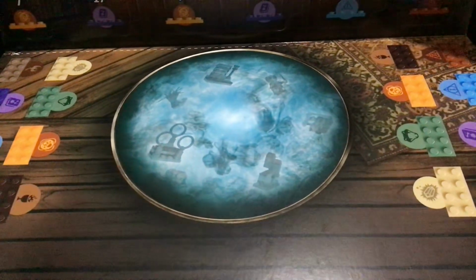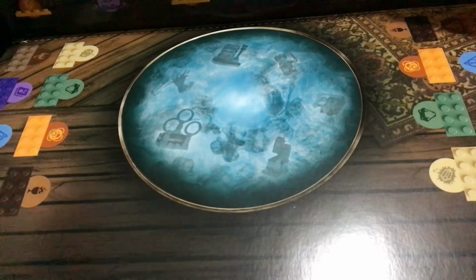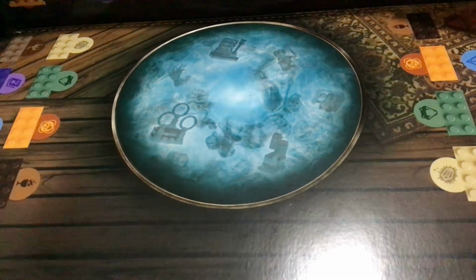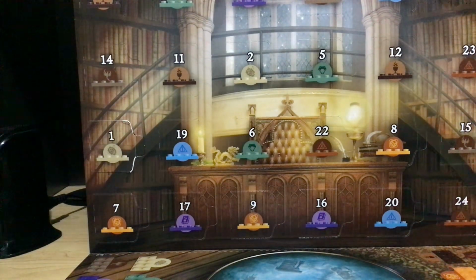Though, as you can see via the pensive down here, we do have Mr. Harry Potter and all the builds. Apparently just floating around in liquid of some sort. Please don't do that.